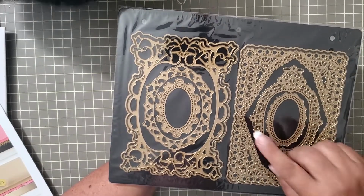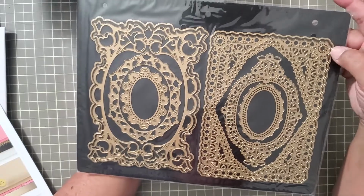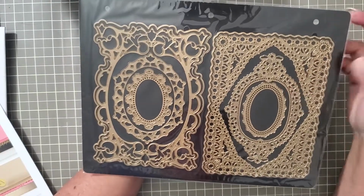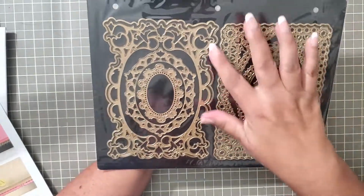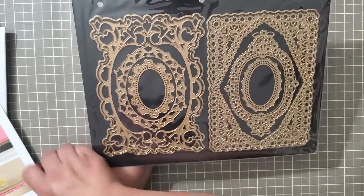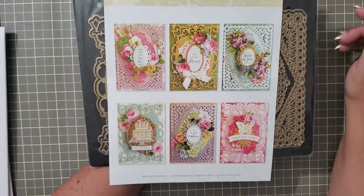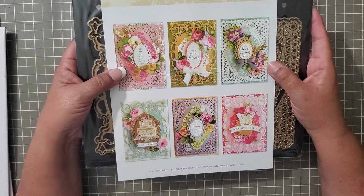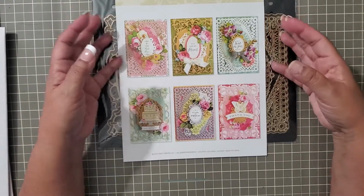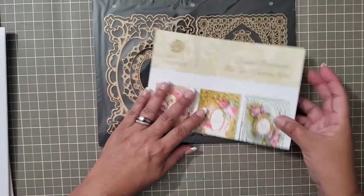But anyway, there's 1, 2, 3, 4, and then 5, 6, 7, 8 dies. And they're really, really pretty. This one is the one I really, really wanted. This one is like an added bonus, and it's still usable. So again, I am being much more strategic about what I buy so that I can continue to build cards.